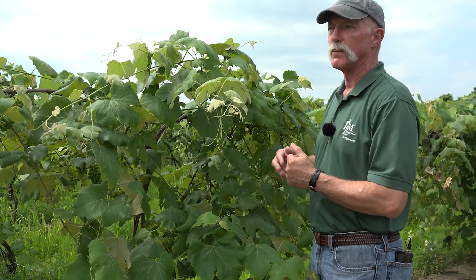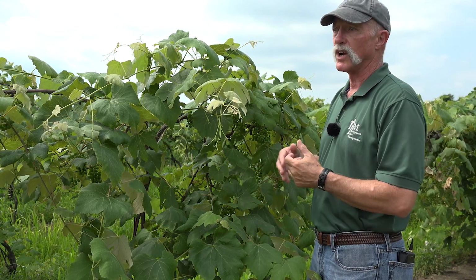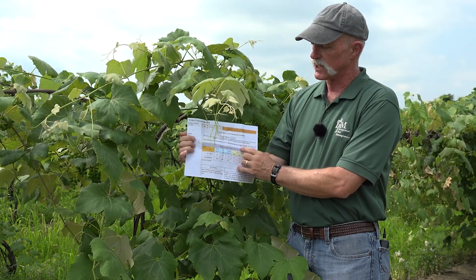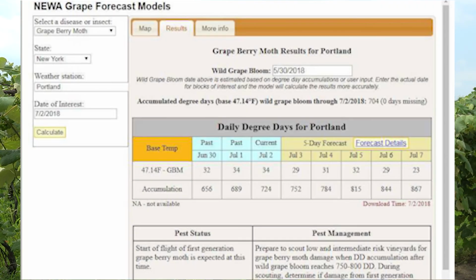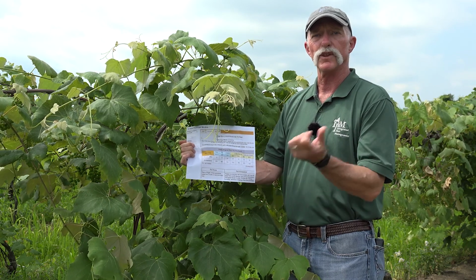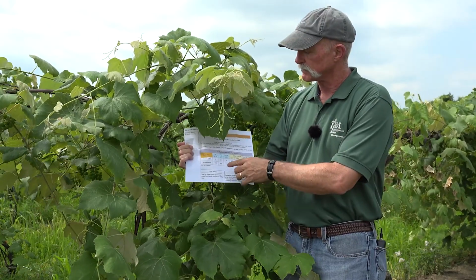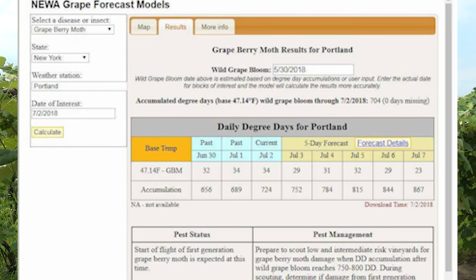We were scouting in here and we didn't come up with the 6% cluster damage, so chances are we don't need to spray this vineyard. Looking at the model, if you go on to NEWA, it'll tell you what the past days' degree days are and how many degree days you're picking up. One of the reasons that we're so far ahead this year is because we've been picking up 30, 35 degree days every day for the past few days, when we've been in the upper 80s, low 90s, and it hasn't cooled down that much at night. It forecasts out 5 days, and looking at the forecast, July 5th, so in 3 more days, if we were going to need a spray, we should be putting it on at that 810 degree mark.